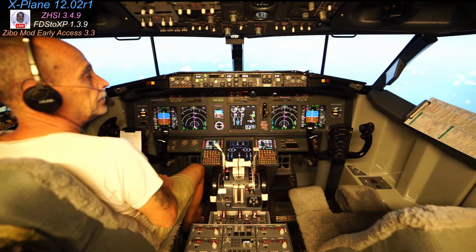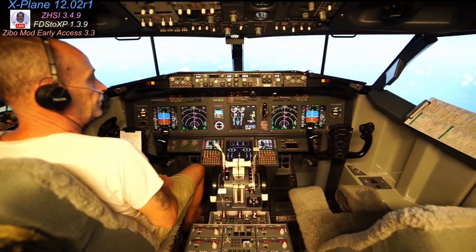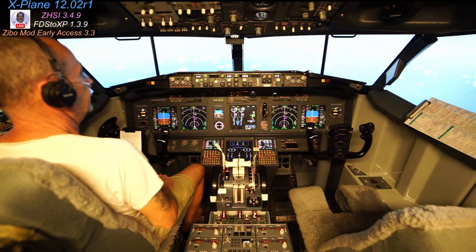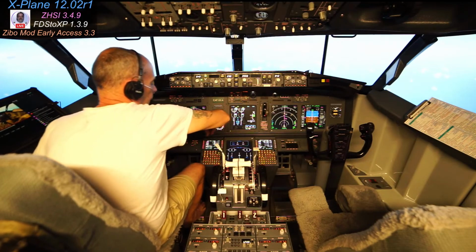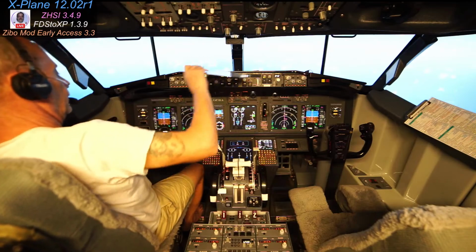Alright, we're going to cross North Echo and Charlie. This is one sweet view. Endeavor 3396 behind the Delta 757, can you go off to the ramp? Behind the Delta 757. Let's get you set up.